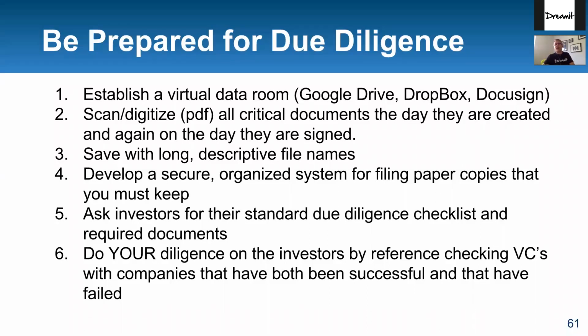I want you to think about being prepared for due diligence. You can be ready for it. A lot of people seem like they're almost caught by surprise. So let me tell you about some great ways that you can be ready for it. First of all, establish what's called a data room, a virtual data room. Easy to do. You can do it in Google Drive. You can do it in Dropbox. You can do it in DocuSign. You can do it in Box.